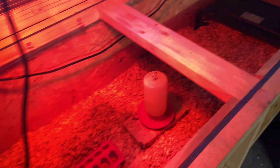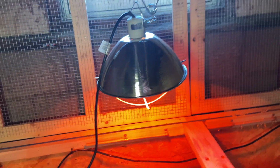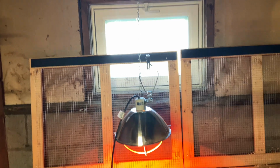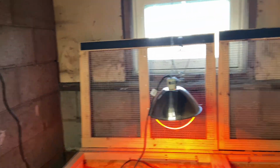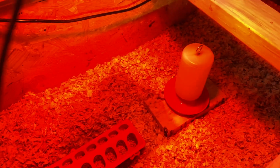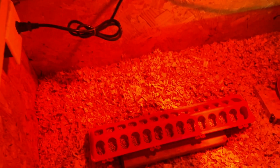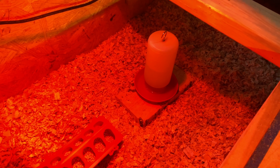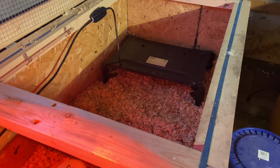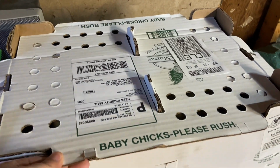So here's the setup. We've got the warming plate here. We also have the light that we can raise and lower as needed. It's not pretty, but it works. We've got their food set up in here. This is going to be tied up out of the way. Food and water set up here. We've got their warming plate, and we've got these babies.